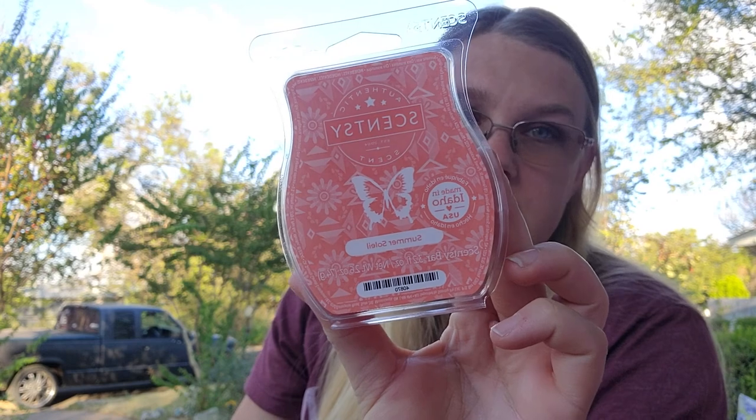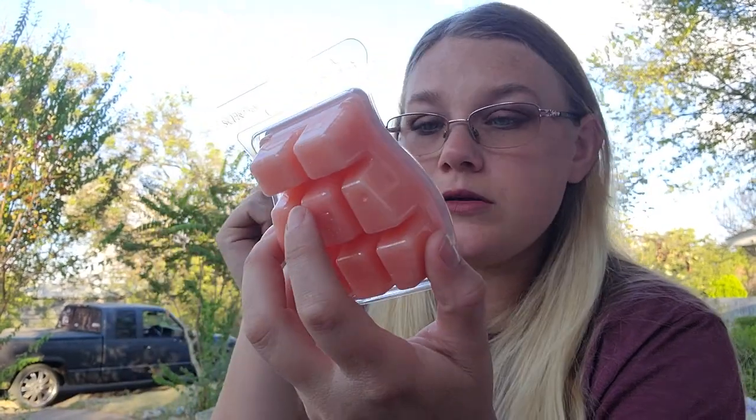So, okay. We have Summer Solstice right here. This was a Bring Back My Ball one, but it doesn't have the Bring Back My Ball label on it. It's all good, but hey, this one smells really good too, guys. It smells like summertime to me. Smells really good, guys.